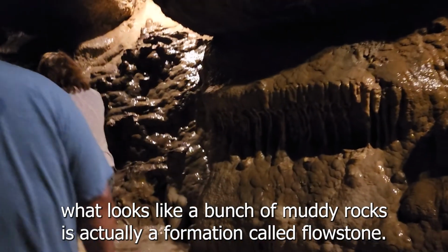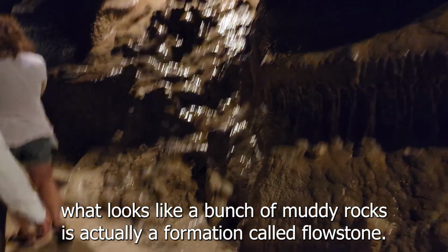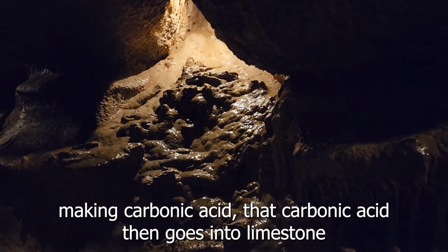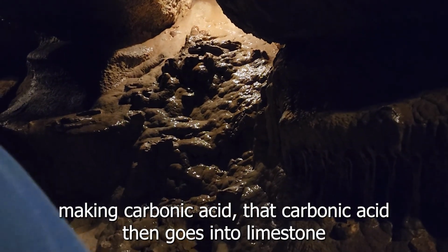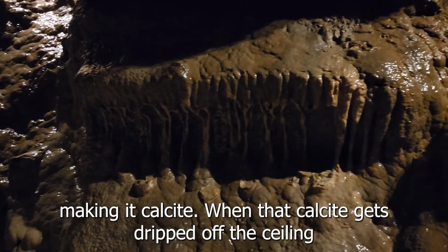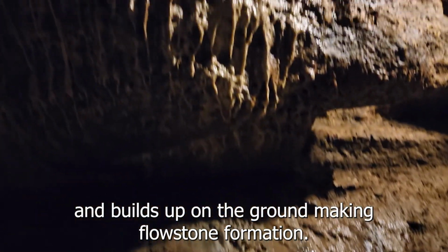And then right up here, what looks like a bunch of muddy rocks is actually a formation called flowstone. Flowstone is made when water goes into the soil, meeting up with carbon dioxide, making carbonic acid. That carbonic acid then goes into the limestone, making calcite. And when that calcite gets stripped off from the ceilings, it builds up on the ground, making this flowstone formation.